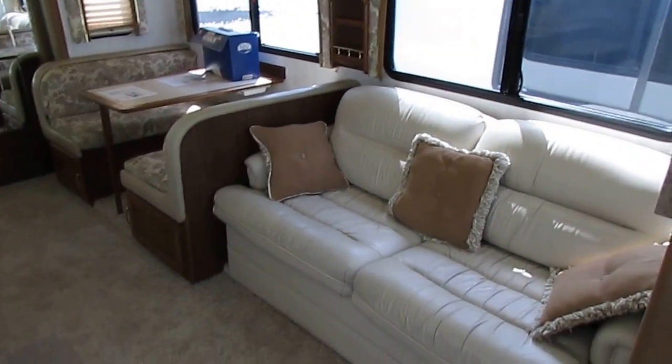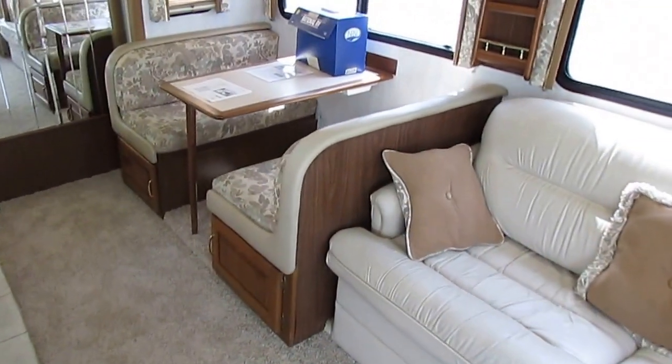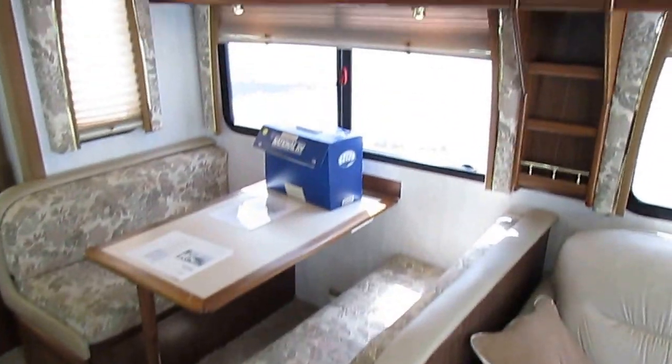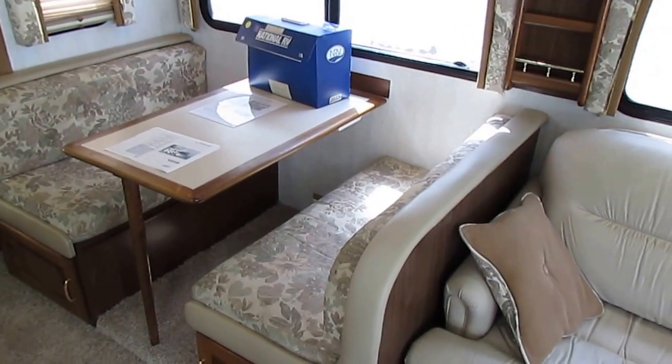I may do a Class A today, a little Class B camper van tomorrow. I might do a C, a toy hauler. You never know. I don't even know. We get units in every single day that need to be shot. So, that's what we do.